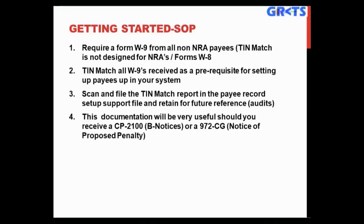TIN matching goes next. So you'll take your W-9s, log in, and make this a part of your normal setup of any new payee into your system. If you don't get a match, you don't set them up. If you don't set them up, you can't pay them. If you can't pay them, you don't have to withhold. Isn't that cool? Takes care of a lot of problems. So let's make sure that we do the TIN match and get a support for this on the front end.